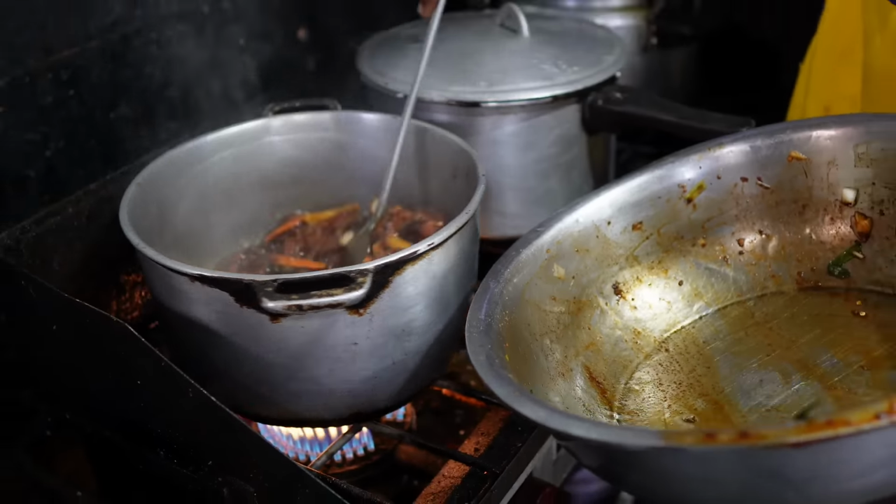Crazy vibes. Yo, just look on this chicken, man. This looks so good. Crazy vibes here at Stevie's in Linstead, man. I gotta take a bite because the steaming of this just came out of the oil.